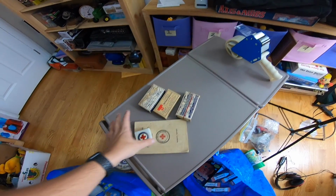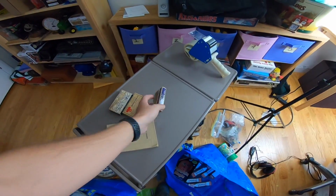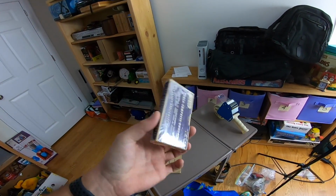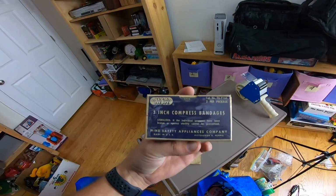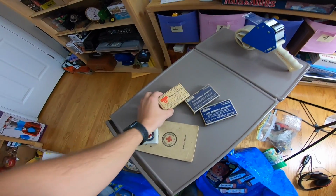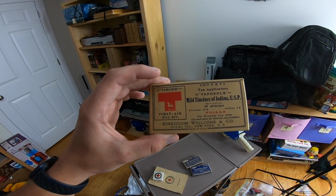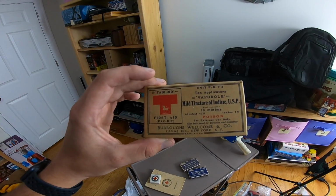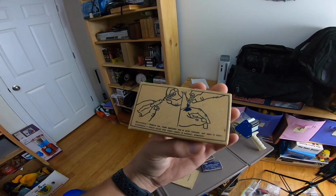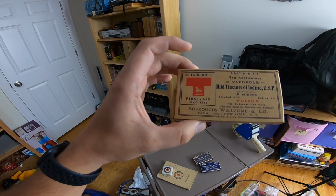And I would assume this stuff is probably from the early 1900s, maybe like 1920s. I could be wrong, maybe even 40s. I don't know. I'm not good at dating this kind of thing. But these are sealed packs of bandages. And then we've got, those are bandages as well. And then we've got iodine. I think it's iodine. Mild tincture of iodine. Yeah, so we've got that for treating cuts and stuff from back in the day.